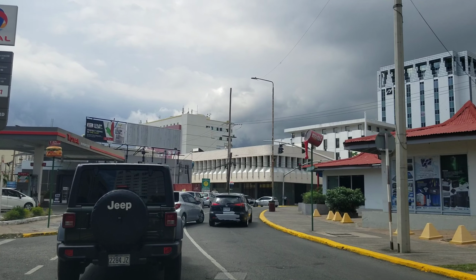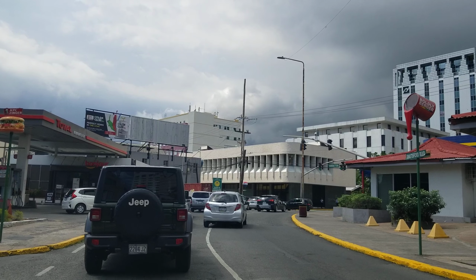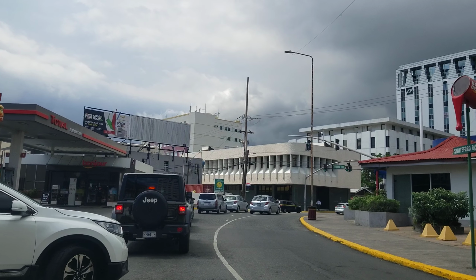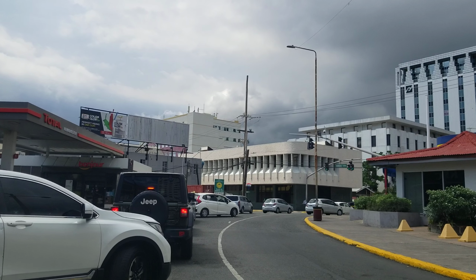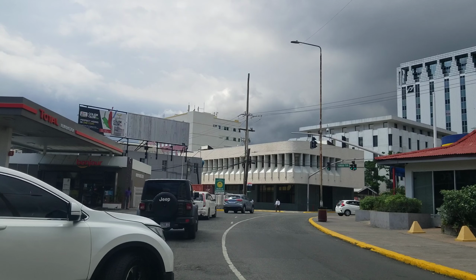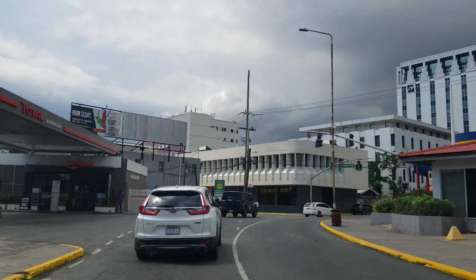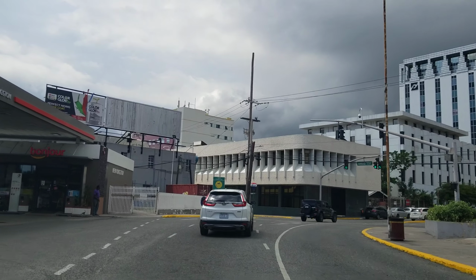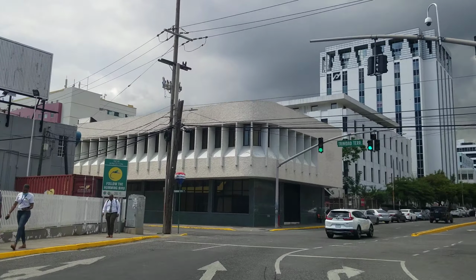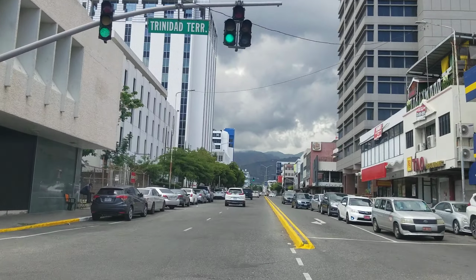Okay, we're passing on the left Dominica Drive. And as you're going to figure out soon, most of the roads in New Kingston are named after Caribbean countries. And ironically, there is no Jamaica Avenue, no road in New Kingston is named after Jamaica. Somebody had mentioned that Knutsford Boulevard, which is basically the main road, should be renamed Jamaica Avenue or Jamaica Boulevard. I think that would be a good idea.